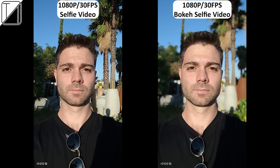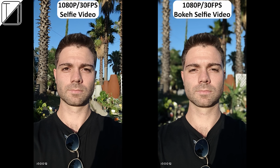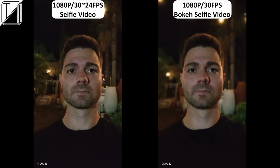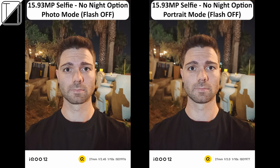It may be a deal breaker in terms of resolution and FPS, but selfie video actually looks really good in terms of detail and depth, though it isn't very stable. Selfie video looks decent at night too, with minimal noise grain and brightens up quite nicely, but selfie photos at night come out way better than video.